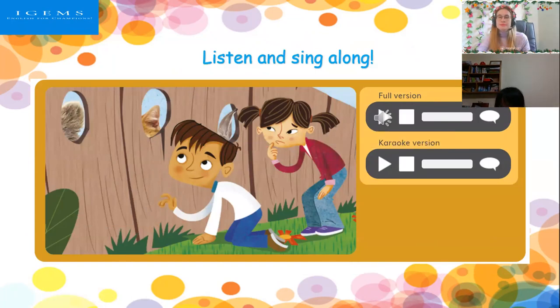Let's play. Are you good at guessing? Look. Can you guess? It's a rabbit. Yes, it's a rabbit. Look at the ears. What's this, my dears? Can you guess? It's a cat. Yes, it's a cat.